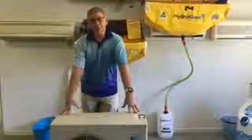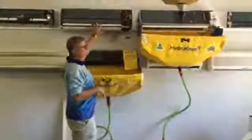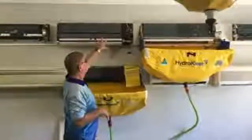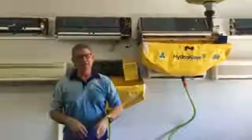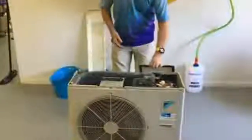It doesn't pump clean air into your house. The trusty old air conditioner that you can see up here actually draws air from inside the room through the filters and blows it back out. So it actually recirculates the air in the room that it's in. That's the first myth. So let's just have a look inside the top of this.